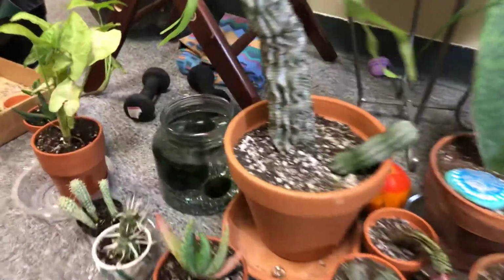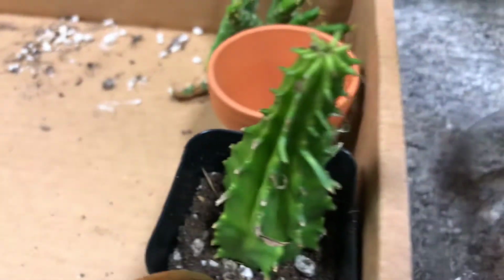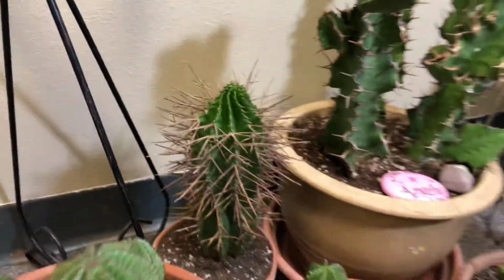And over here, I didn't show you guys, but that is a cutting off her Medusa. And that is a pup off of this guy. So hopefully I can get him to grow.